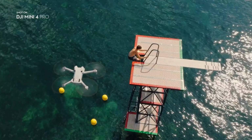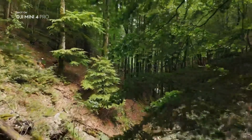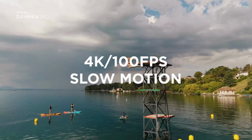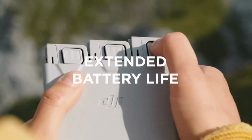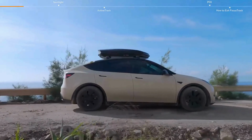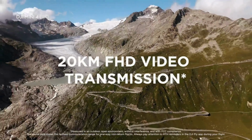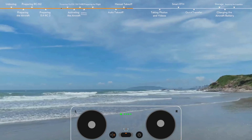The omnidirectional obstacle sensing is also a huge plus. You can fly with confidence, knowing that the drone will detect obstacles from all directions. Extended battery life means uninterrupted flights, so you can explore vast landscapes without worrying about running out of power. And with 20 kilometers full HD video transmission, you can immerse yourself in real-time aerial footage like never before.